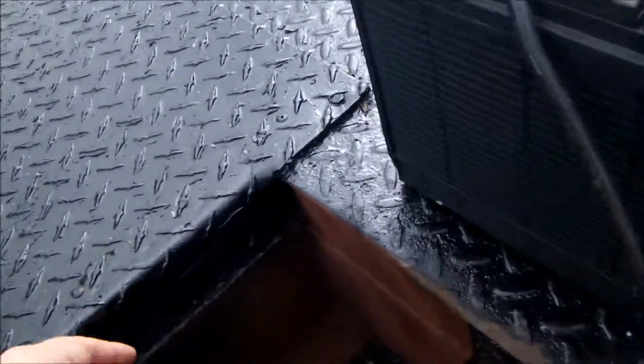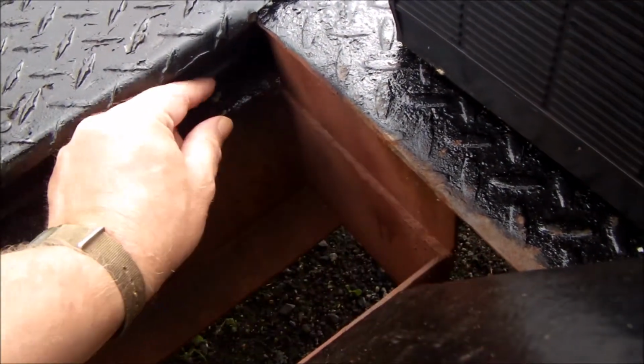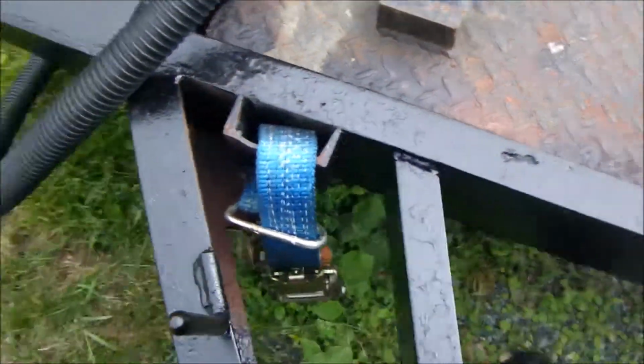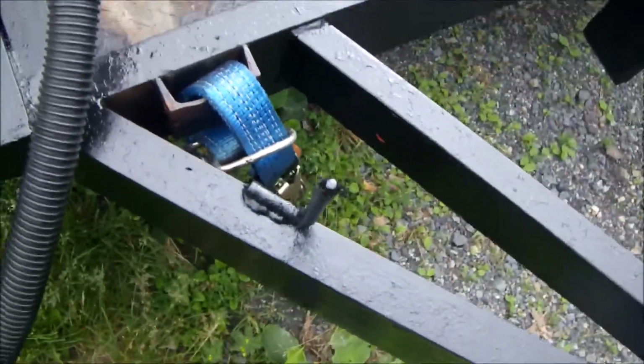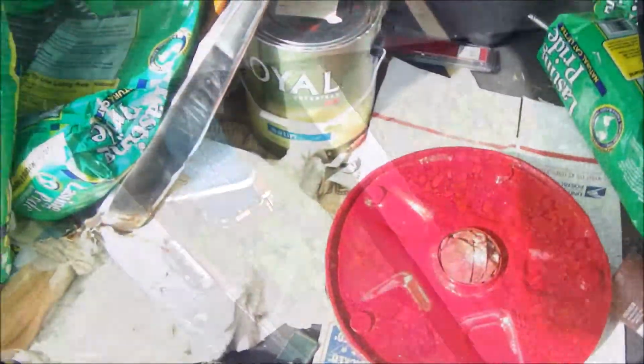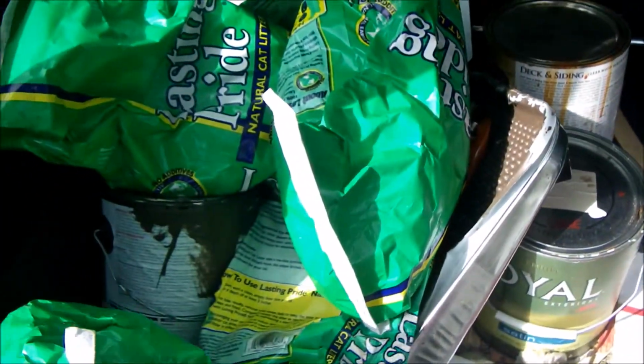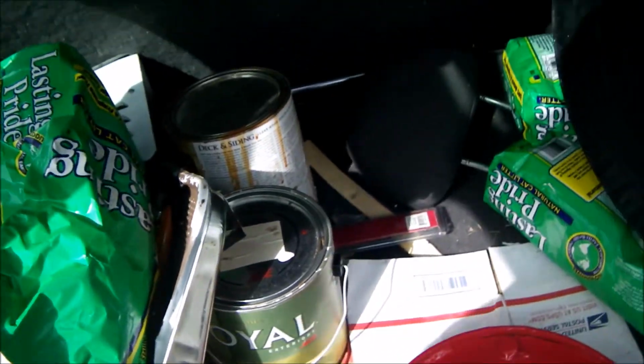Alright, look around and I see areas where I still missed. Unless that just fell down. I'm going to get the primer. Well, first I'm going to put away the vacuum and take this thing off. Yeah, I've been looking all over for my angle iron. Find it.